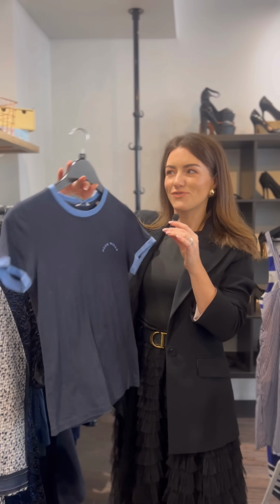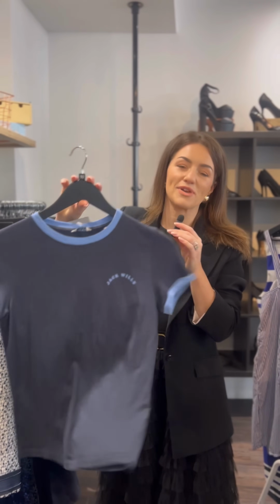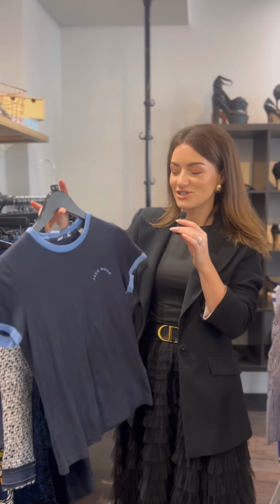And I used to beg my parents for Jack Wills, and they would let me have it at Christmas or at birthdays, because for a top back then, I think it was about £45, which in this day and age is probably about £50. And this here is £3.50. So I quickly learned to look out for pieces like this in charity shops, secondhand online, eBay, Vinted, Depop.